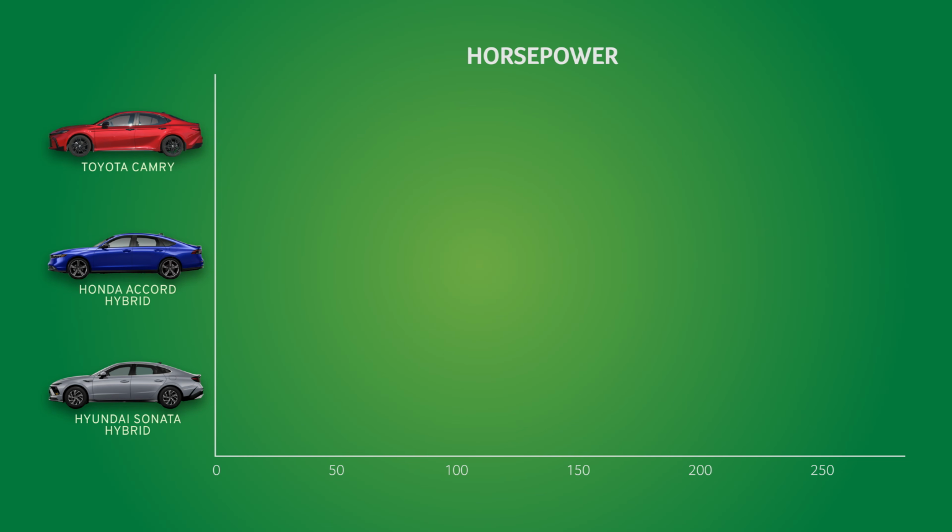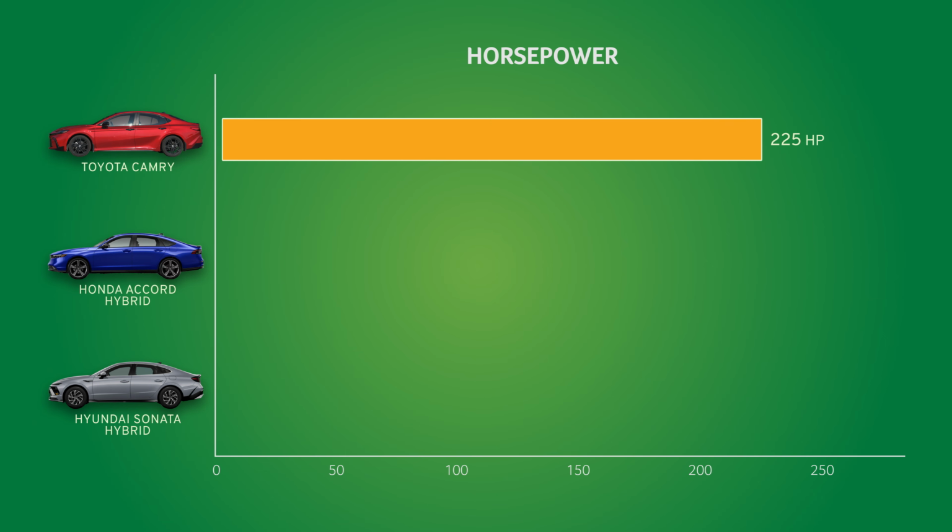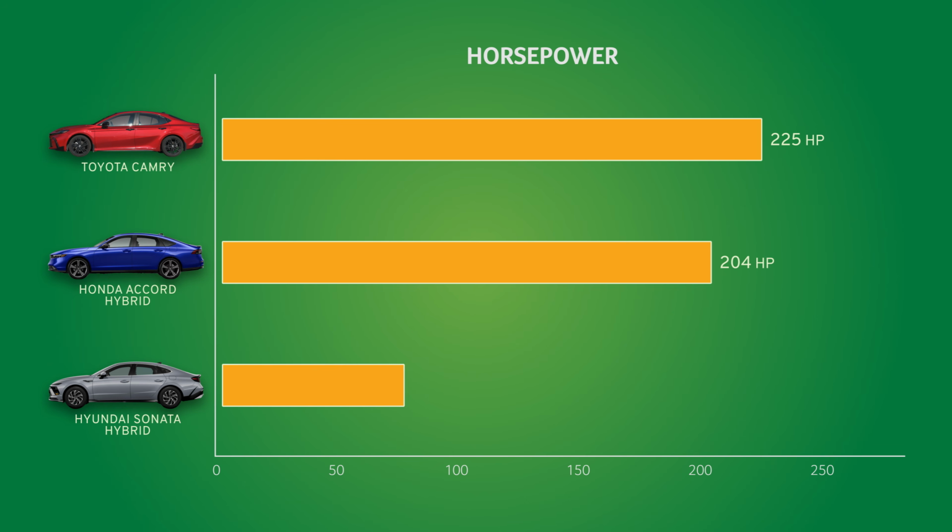But next, let's check out the horsepower, fuel economy, and pricing, and see how the Toyota Camry compares to a couple other hybrid sedans, the Honda Accord and Hyundai Sonata. So the Camry's 5th generation hybrid system delivers an impressive 225 horsepower with front-wheel drive, or 232 with 4-driven wheels. The Accord is, unfortunately, a bit behind, having just 204 system horsepower. Finally, the Sonata's electrified drivetrain is good for a total of 192 ponies, meaning the Camry has a big advantage over these two rivals. Also, neither of those competing hybrids are available with all-wheel drive.